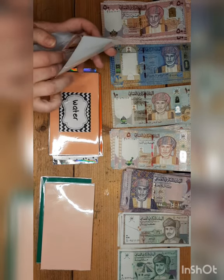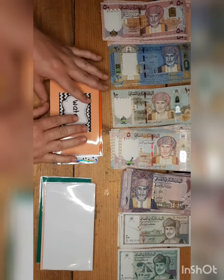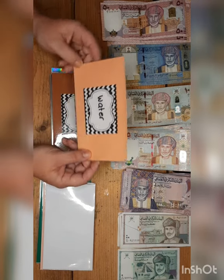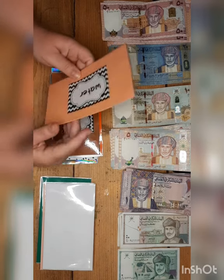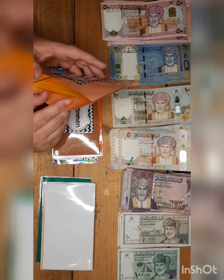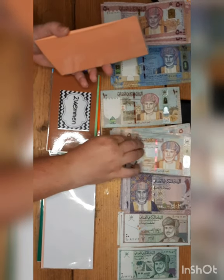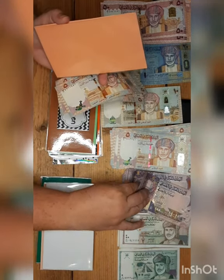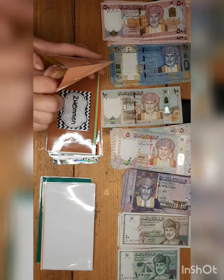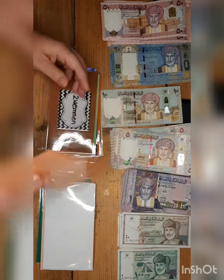And the people who follow this channel know these envelopes are made on my wallet, so we have to fold a little bit to make it all fit. We save 4 reals a week for our water. And I am currently having 8 reals in it, so we're going to stuff 12 reals to make it back again. I'm going to put in 2 fives and 2 ones. So that's 12 in water.